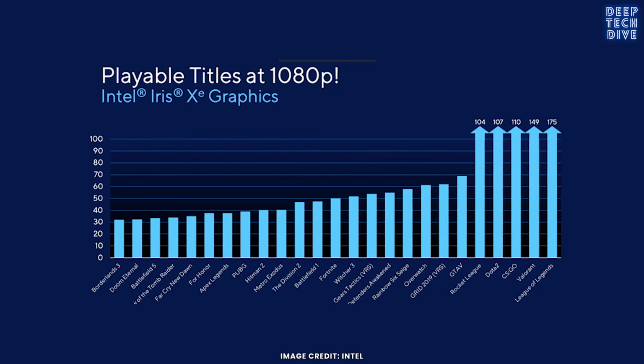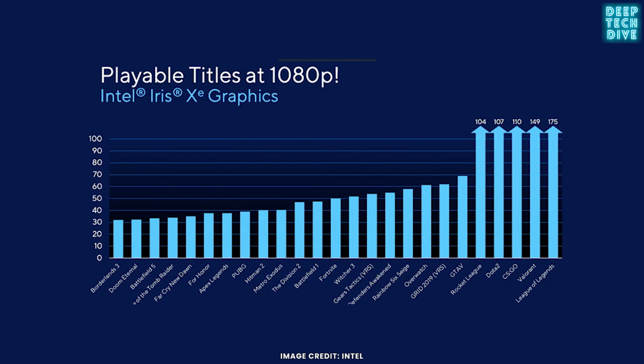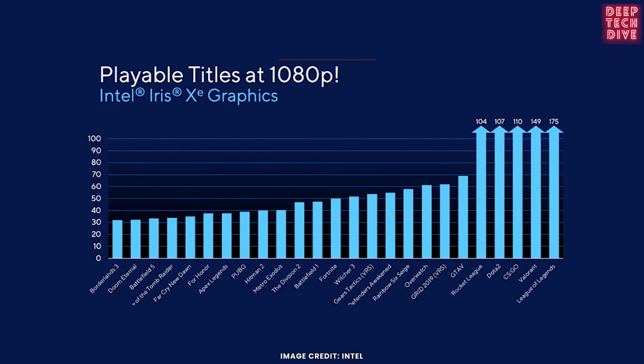So colorizing photos, photo tagging, for example, 1,000 photos takes about 31 seconds. Resizing photos and video encoding is also super fast. For example, if you were to use Adobe Premiere, encoding about 400 megabytes of MP4 to a smaller 37 megabyte file takes an impressive 60 seconds.